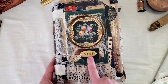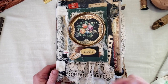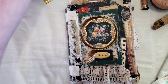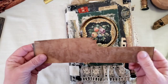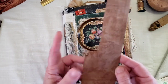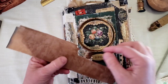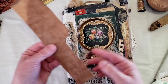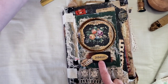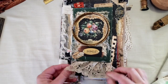This metal, I call them a locker plate. There's some kind of a metal number I layered on top of this old wood. I think it came out of a cigar box. That's what it was. It's just this old wood, and I snapped off some of that and layered it behind this metal plate right there. And that's pretty much everything on the front.